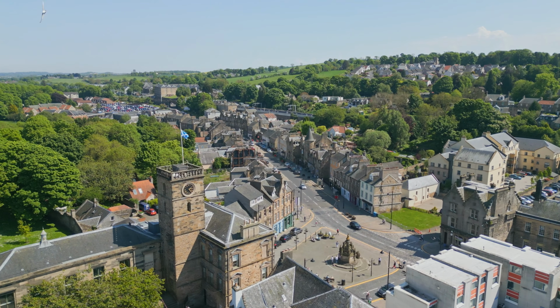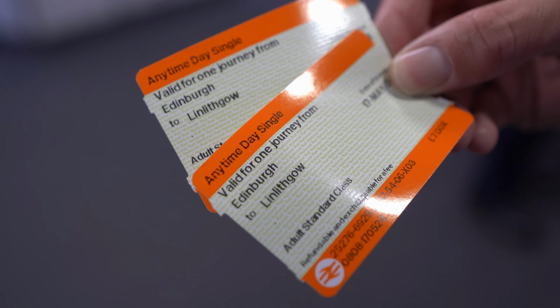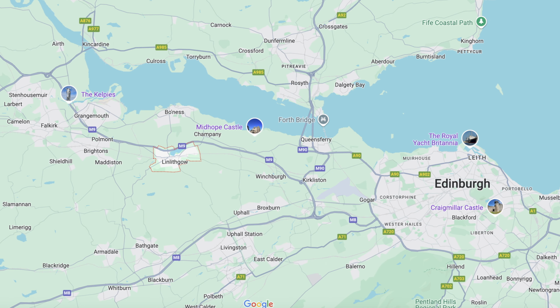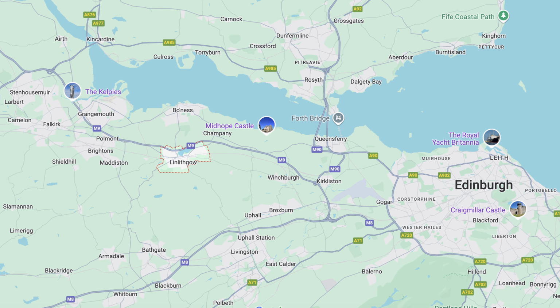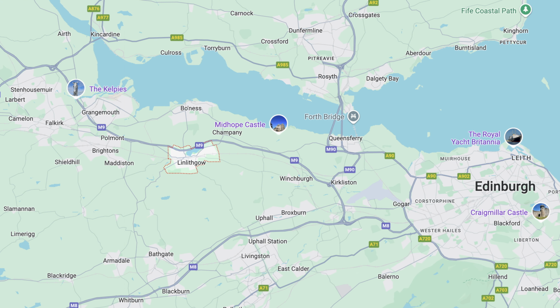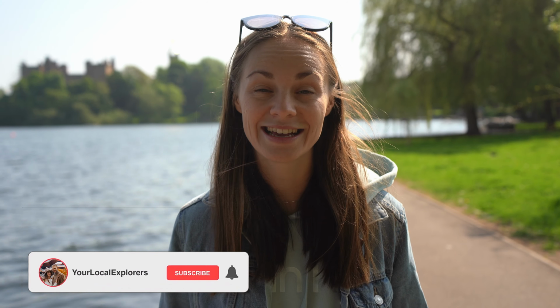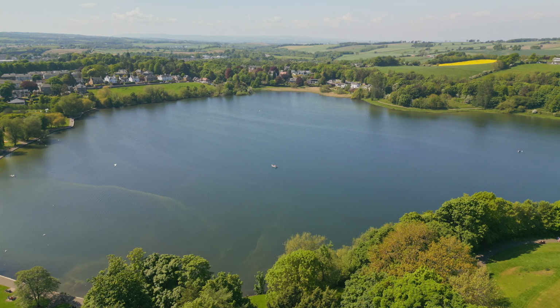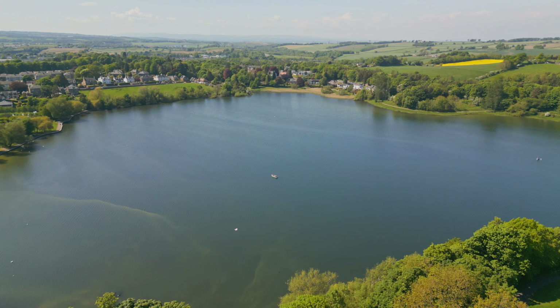Before we start exploring Edinburgh, we're gonna make a short trip to a very close historical town located west of Edinburgh. While Linlithgow is a perfect day trip destination from Edinburgh, we are staying over here for 2 nights. And the reason why is because we are attending a wedding over here tomorrow. So today we just arrived to this beautiful, lovely city.